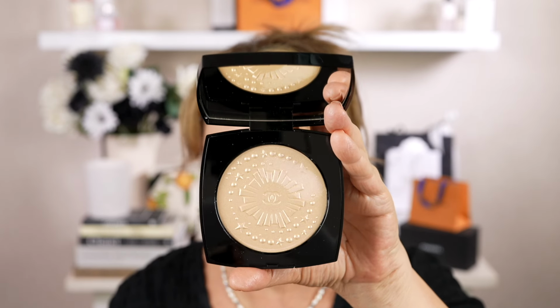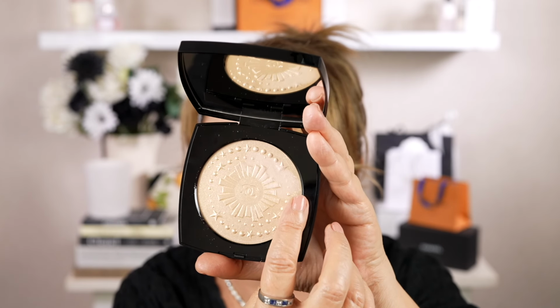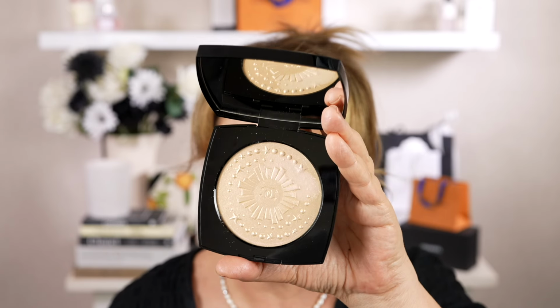So I'm just going to hold the pan up so you can see where I've swatched it here, and that glitter goes, and you just have it really smooth underneath. And I don't think the camera is picking up that beautiful pink, that iridescent shift in it, but it is really beautiful.